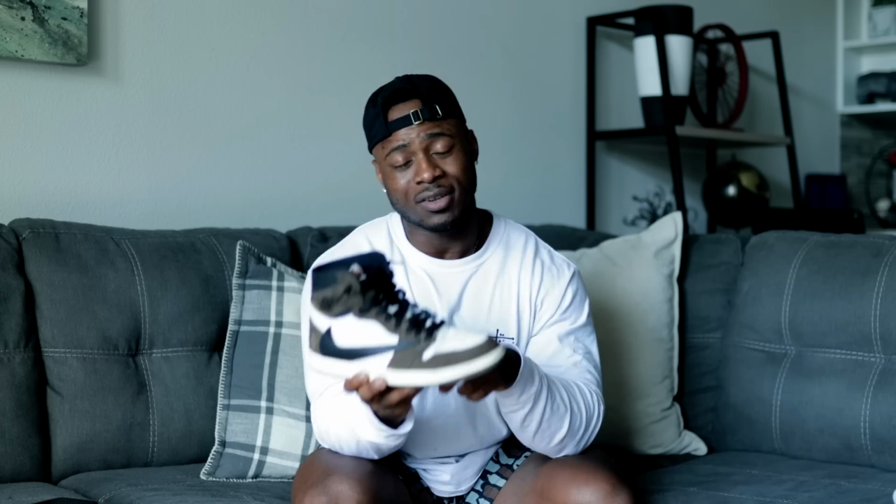What I really like about the shoe is that you could actually change up the laces and the shoe looks good no matter what lace you choose. I currently have the black laces on. You can go with the brown laces or the pink laces, whichever one, you really can't go wrong with.